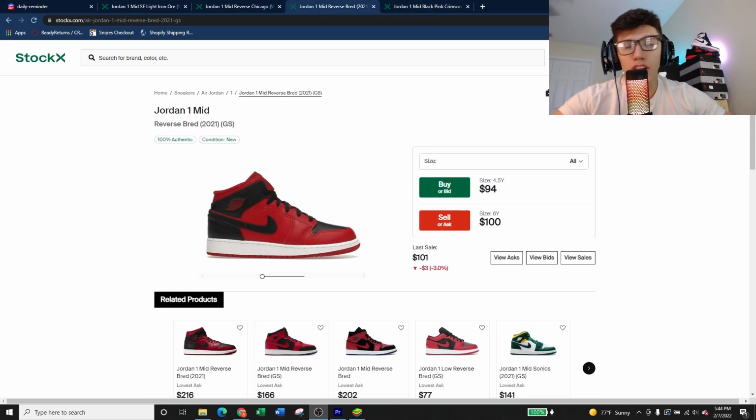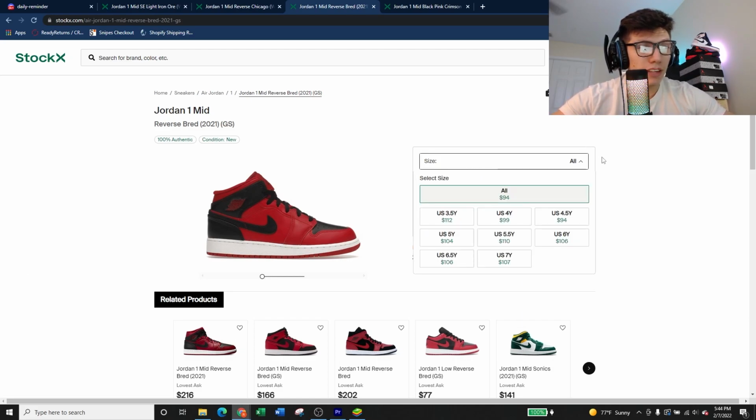So then also dropping, we have the Jordan 1 mid reverse spread 2021 grade school. This pair, I don't expect to do well at all. It's kind of a brick, but you might as well enter it. This is dropping in grade school. I would stick to sizes 5.5 to 7, as those will have a little bit more of a market than the smaller sizes.